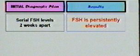Now, let me just show you some pictures here. Serial FSH levels, 2 weeks apart, if they are elevated, is consistent with menopause. See, FSH is going to respond inversely to the estrogen level. If estrogen levels are low, FSH will go up. So we make a diagnosis hormonally by persistent FSH levels, and the management is counseling, what's going on.